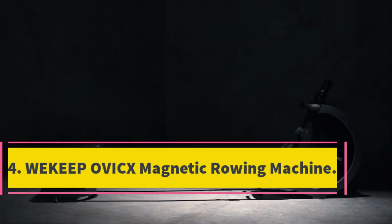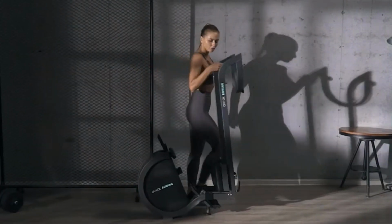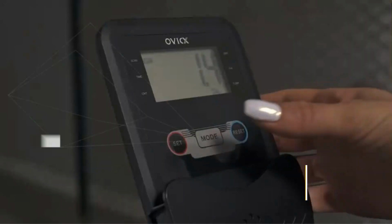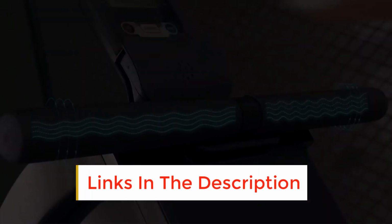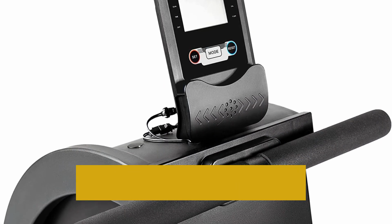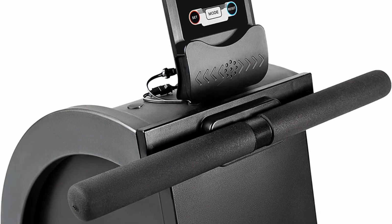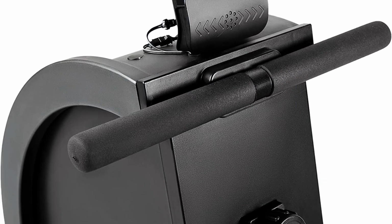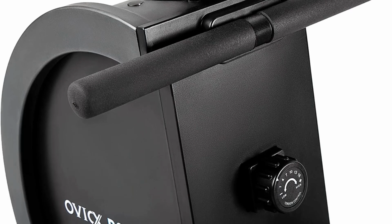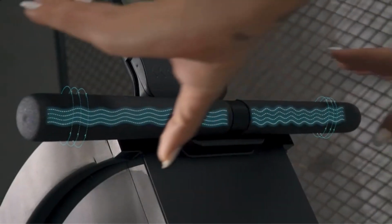The WEKEEP OVICX Magnetic Rowing Machine is designed with high-quality solid aluminum, with a double slide track, providing a smooth and quiet workout experience in your home. The 16-level magnetic resistance adjustment provides a customizable workout that fits your home's fitness goals. The digital monitor tracks your progress, displaying calories, time, count and time count, distance and scan.